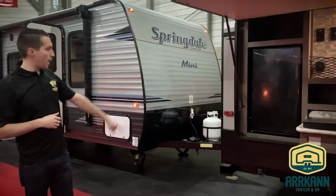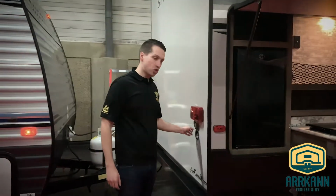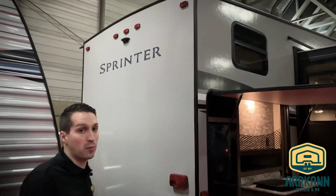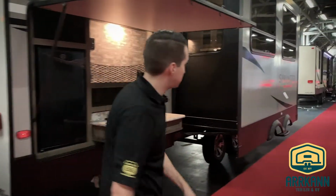Power jacks all the way around. Outside water, the hose was up in the front basement storage. Just snaps in right here. 14 foot hose. Backup camera prep as well. And let's head on inside.